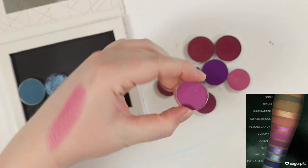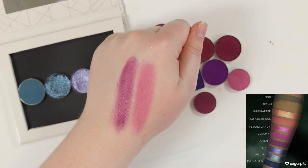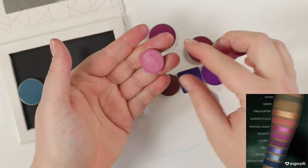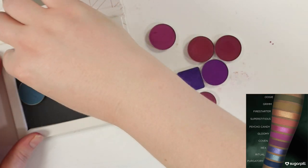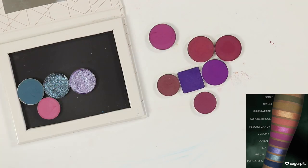The other one that's kind of similar is 143, but it's definitely more purple. So I don't think 143 from ColourPop is gonna work. This is from one of the little mini ColourPop palettes and I depotted it a while ago, so I'm not exactly sure which one, but I think I'm gonna just pull that for Gloomy and maybe I'll put it down here. Now when I'm trying to find something for Coven, it is just tough.